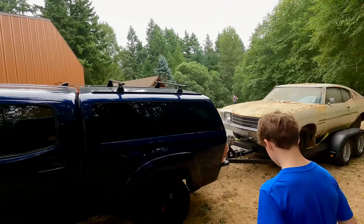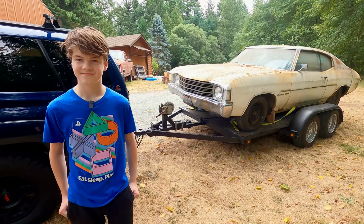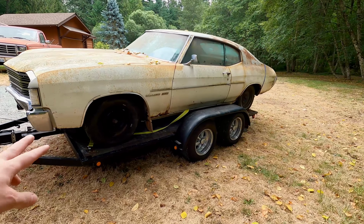All right, guys, we got her all loaded up. Trevor got a nice workout, right, Trev? Yep. Winching her on there. Winch cable is nice and tight, so I'm pretty stoked about that. We got her on there.